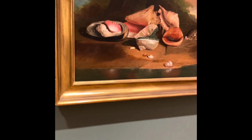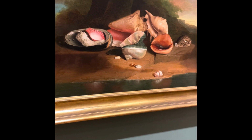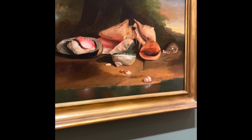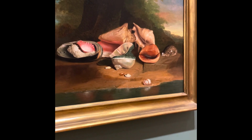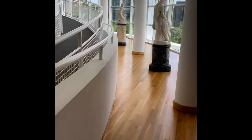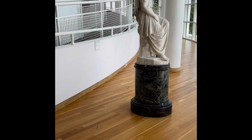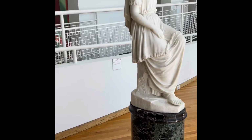And then over here you have a still life with shells. And the shells are very, very intricately made as well. Coming out of that room, and this is where the stairs go up or down, I'm going to be coming around this way and showing some of the marble statues.